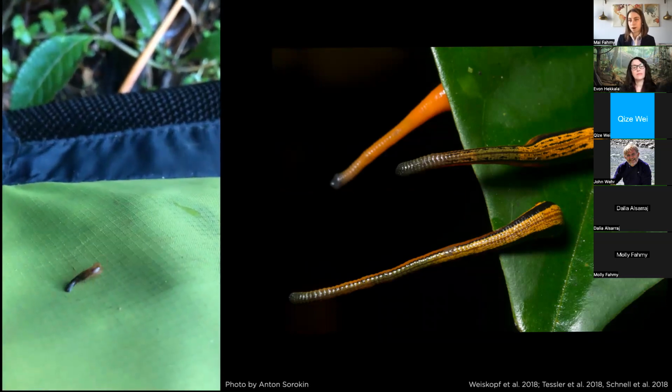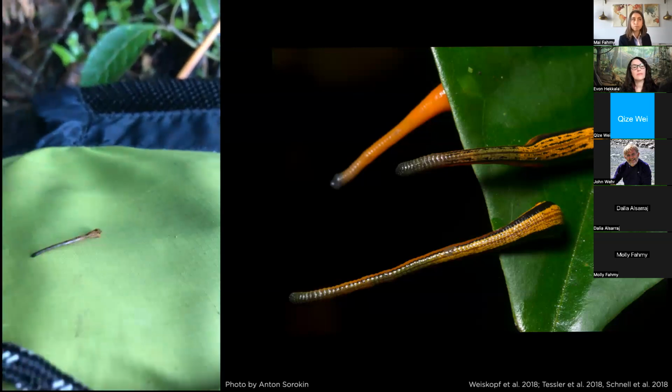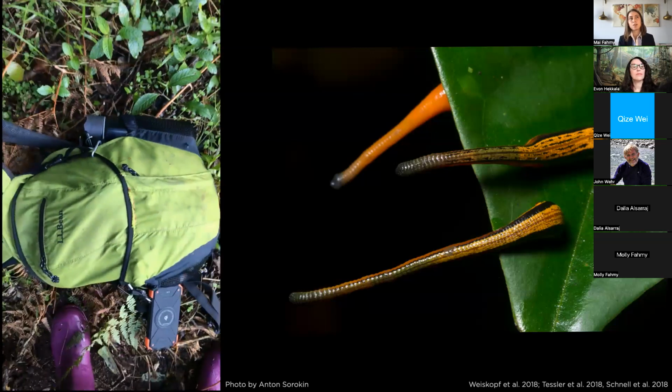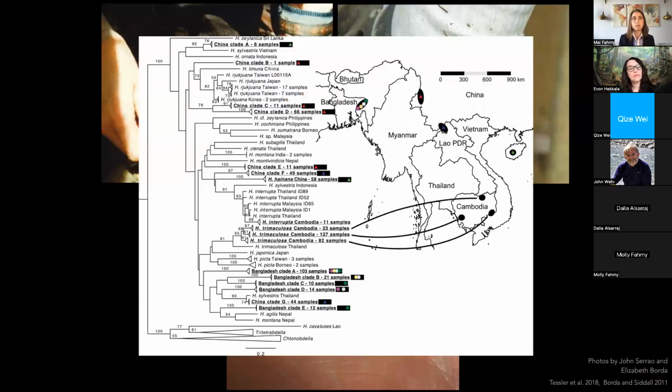The leeches that I work on and the ones that I'll be discussing today belong to the family Hemidipsidae. They are the terrestrial blood-feeding leeches. They're also known as jungle leeches. They are abundant and extremely easy to collect. They're also phylogenetically differentiated by site.